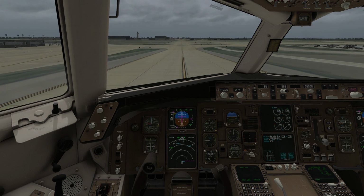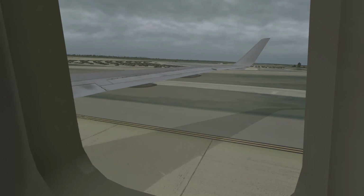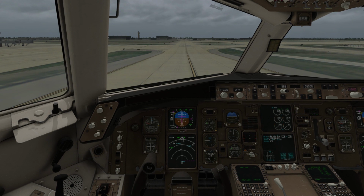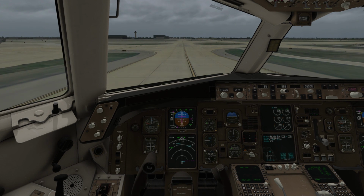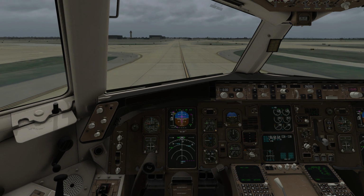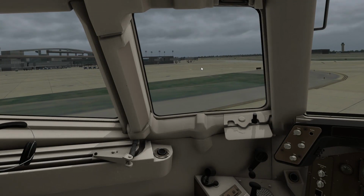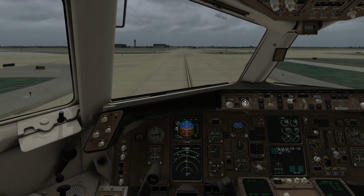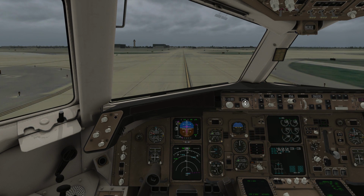All right, down we go this way. I love how the wing bounces around. That's so cool. And we're going to be parking right up here on the left. Probably gate 20, I think, is where we're going. And it should be right there on the corner. Gate 20. More power than that, buddy.